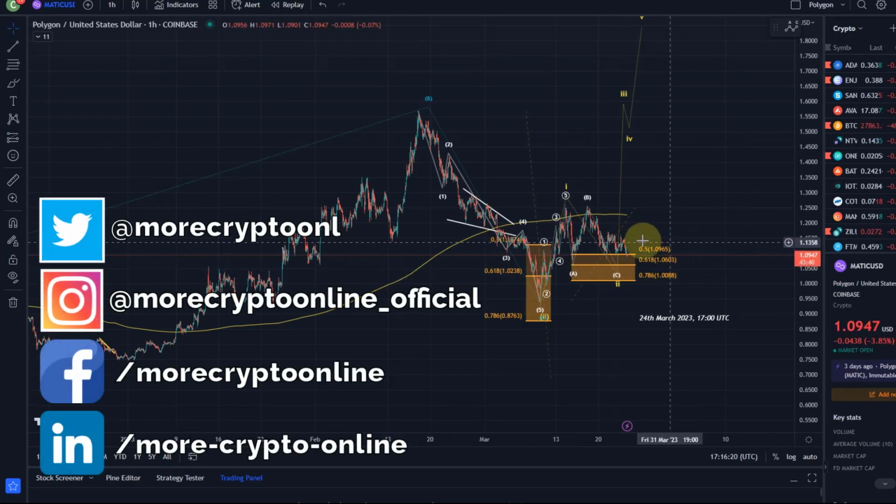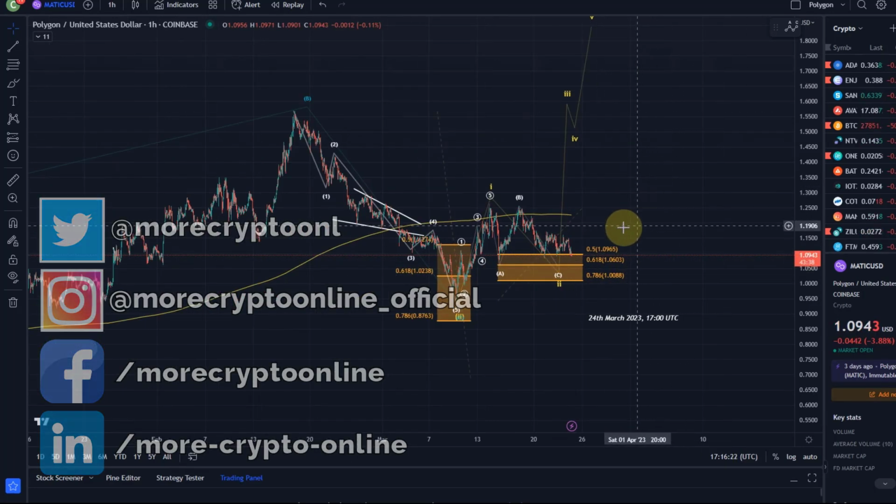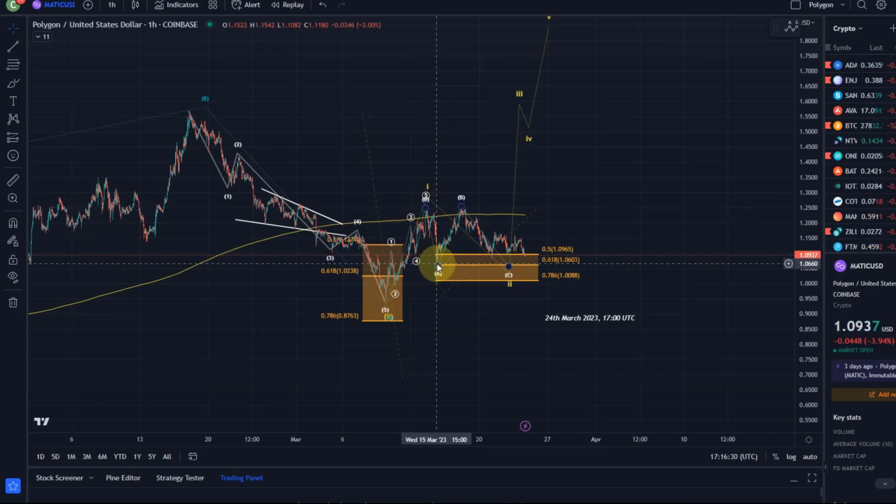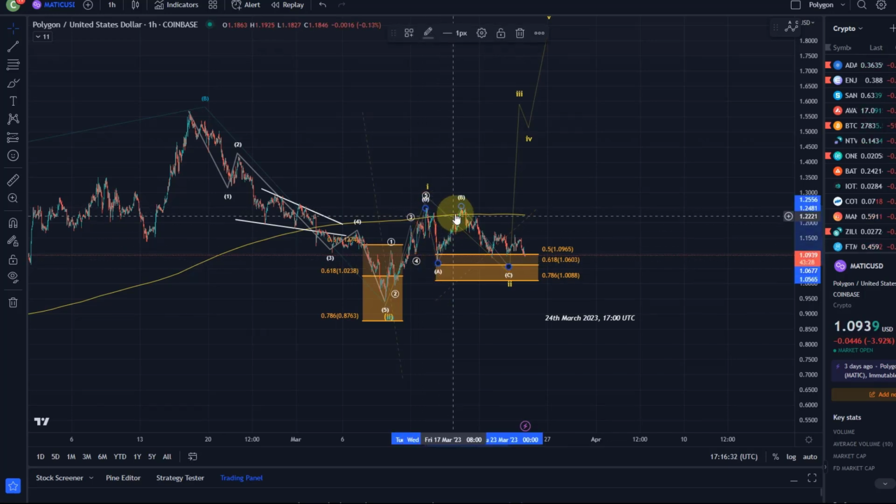It is struggling to push higher here, still possible though. We have off this 10th of March low our 5-wave move to the upside. You can call that an impulse. Then I'm counting the move down as an A wave, the move up as a B wave, and the move down here currently as a probably still unfolding C wave.